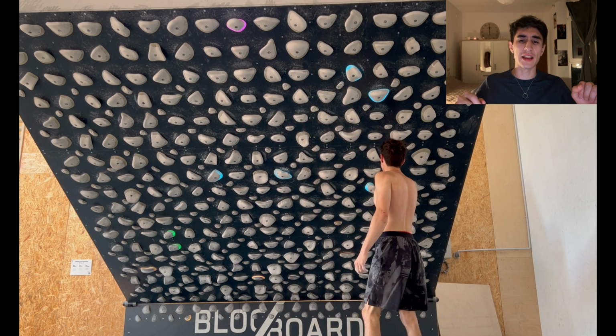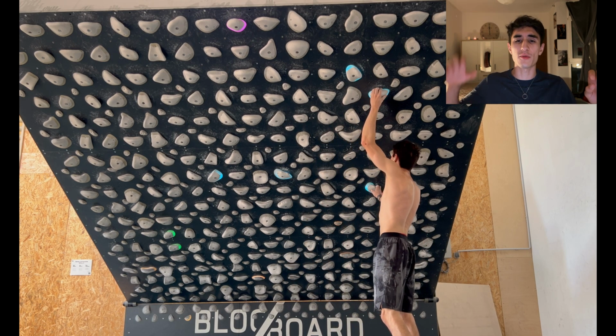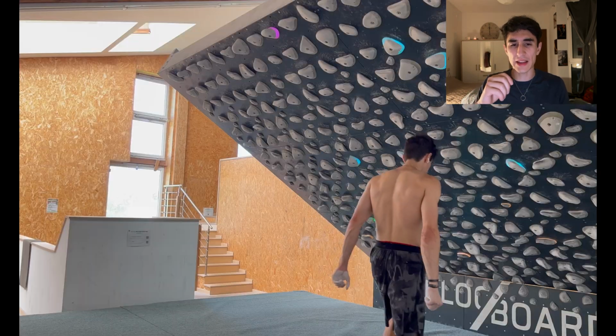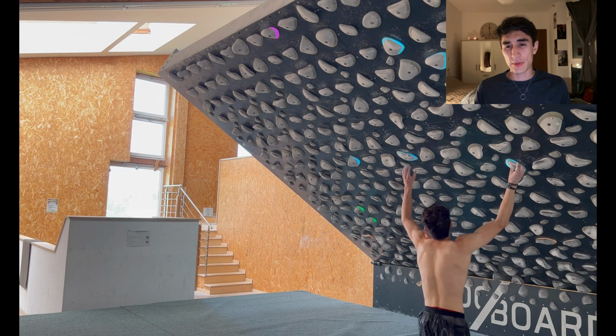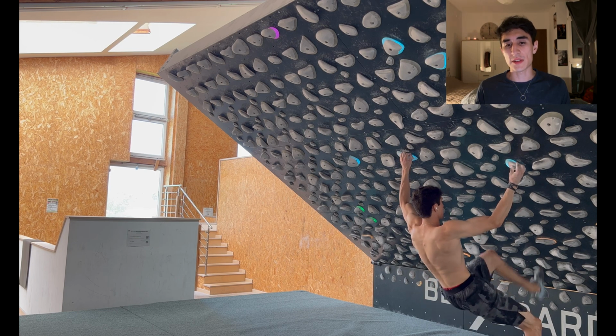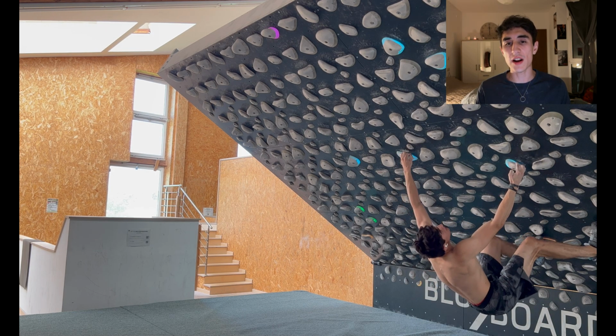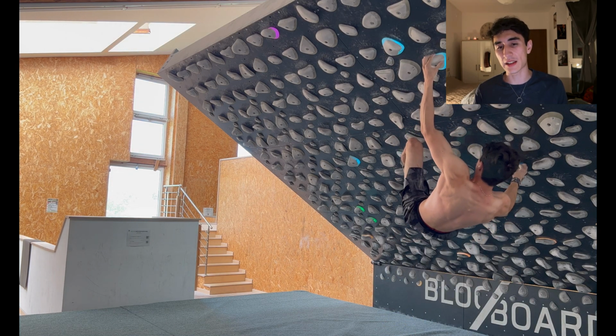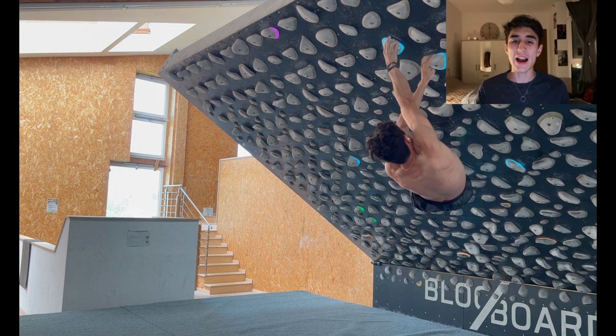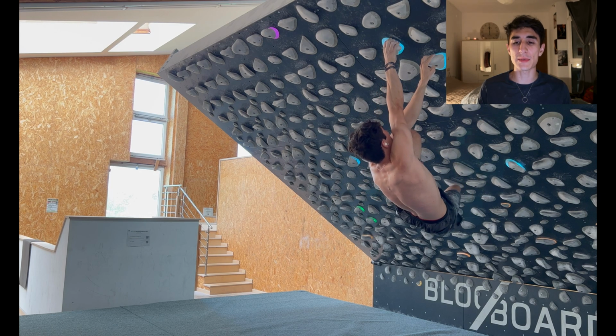But yeah, as you can see, in my past few tries, I was trying to break the beta in this middle part and go right hand to this sort of slopey edge so that I could try and dodge this pinch. But I realized that was just way too hard, and I wasn't going to be able to do that. So I decided to try doing what looked like an intended sequence again with this super cool dead point in the middle here. And then I was just going to have to try and find a creative way to grab this pinch, like I was saying.